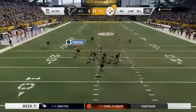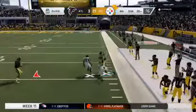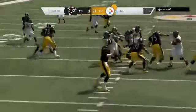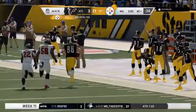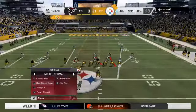Play action. It's gone. It's Kelsey on the ground. And he'll have it past midfield almost to the 40 before being taken down. A big gainer there on the catch and run, 37 yards. So the big play gets him across midfield now for 1st and 10.